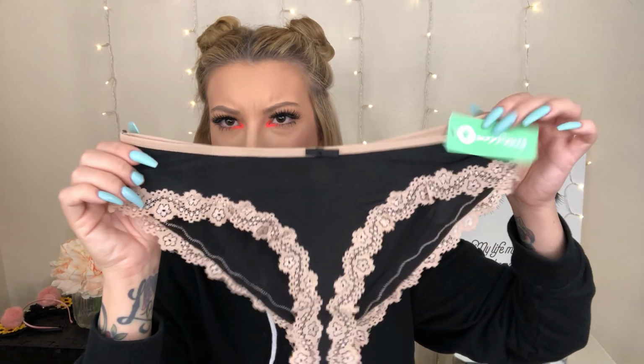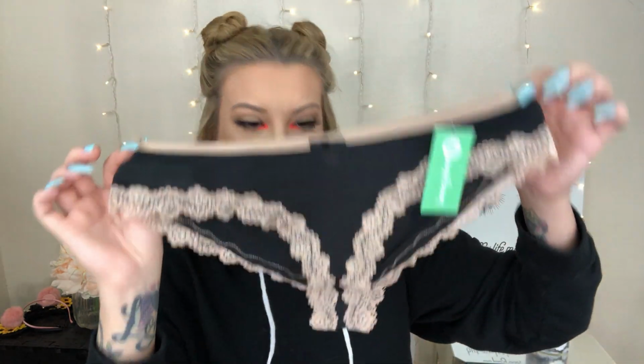These are so cute. These remind me of the Victoria's Secret Sexy Little Thing cheekies. I think that's what they're called. That's what they used to be called. But these are so, so cute. I'm literally obsessed with every single color that I got this month. Oh my God, I swear, I love these panties. The material is really similar to the Victoria's Secret Body by Victoria model fabric, if you're familiar with that.